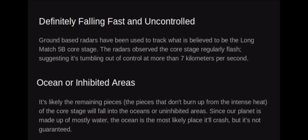The big question is, where will it land? In the ocean or in inhabited areas? Around 80 to 60% of the rocket will burn up from the intense heat that comes with falling at high speeds, and the remaining 20 to 40% will crash into inhabited or uninhabited areas. With the Earth being made up of mostly water, it is likely it'll fall into the ocean, but there's always a chance inhabited areas will be hit.